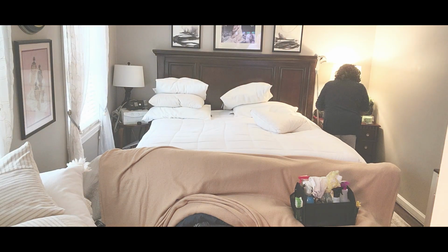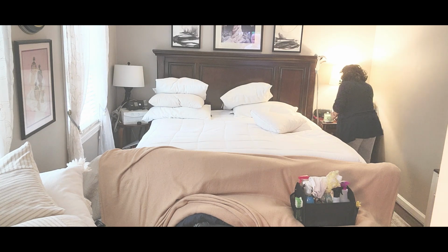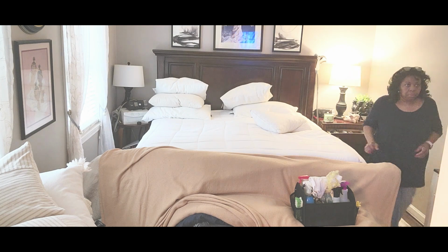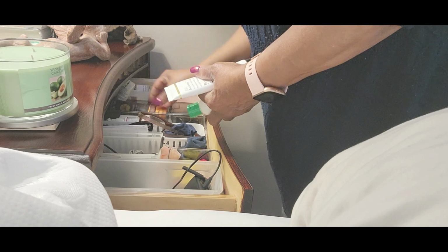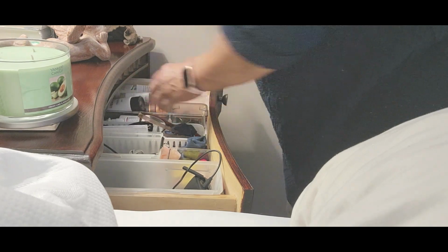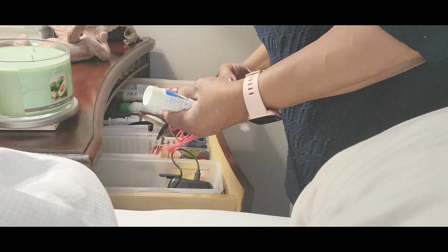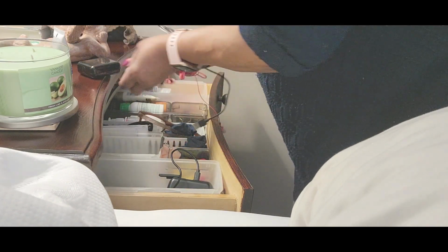And I'm also going to straighten out this nightstand drawer. This is mine, and you're going to see lots of pill bottles. We don't take that much medication, but we also keep Tylenol, and I take Tylenol. My husband prefers Aleve, and you're going to see those kind of things in there, but it's really not that much. He takes 2 meds and I take 3. But I'm straightening everything up and getting it all cleaned out.